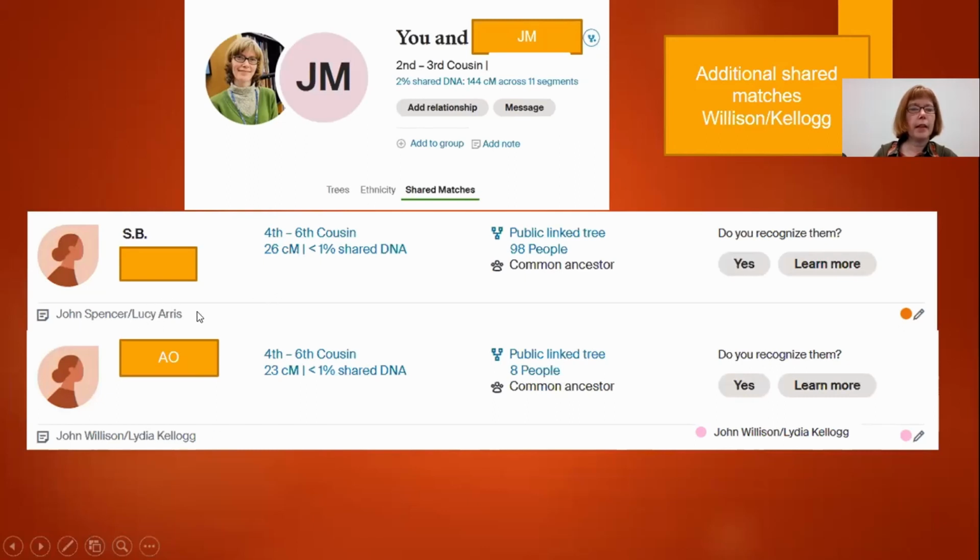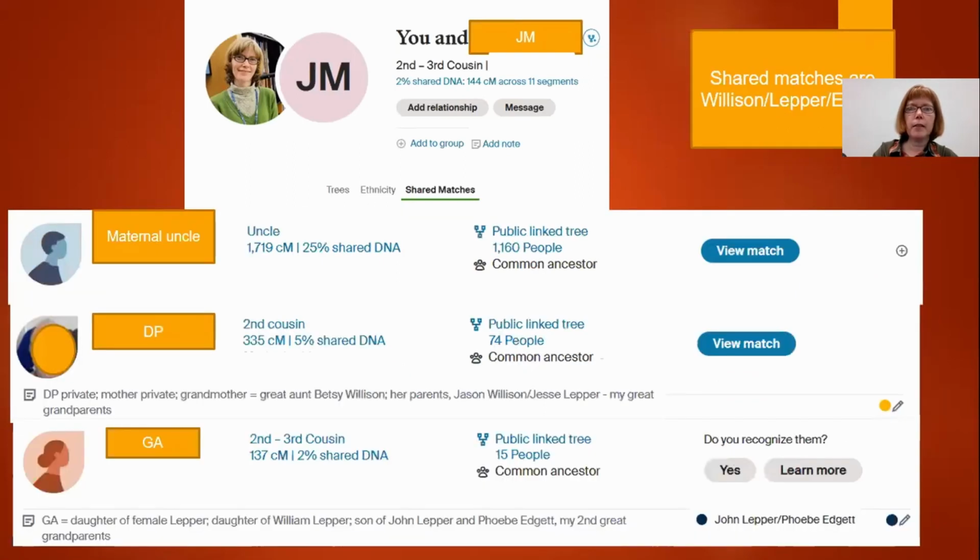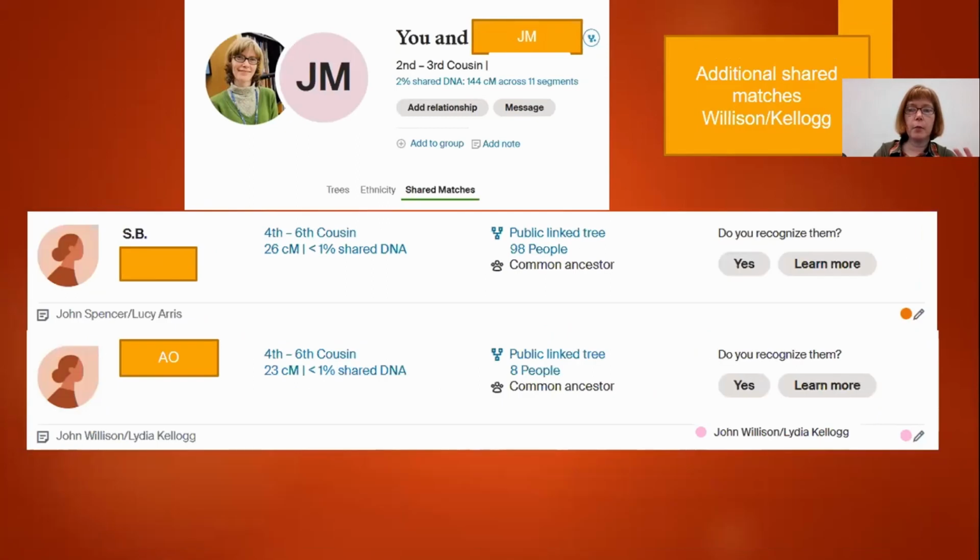And this Spencer and Eris, I don't know why I left that on there. We're going to ignore that. But this is the key one right here. Again, the pink dot is John and Lydia. So now we've added matches to Willison and Kellogg. Let's go back to the previous page. We need to look for where the Willison, Leper, Edgett, Willison, and Kellogg families fit in on my tree.